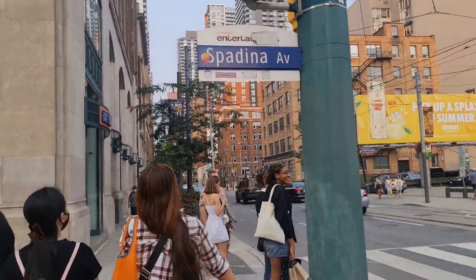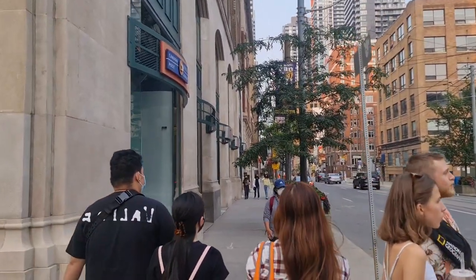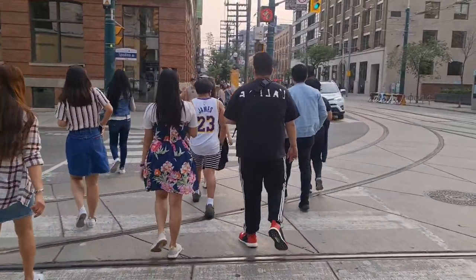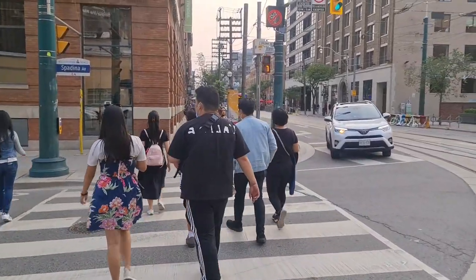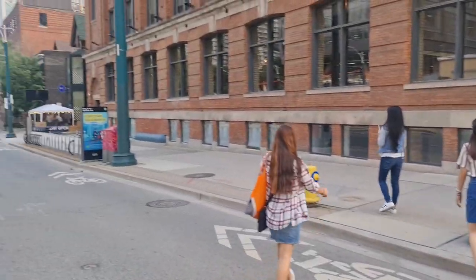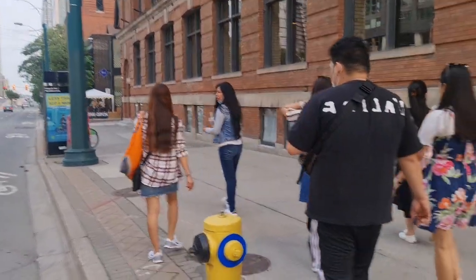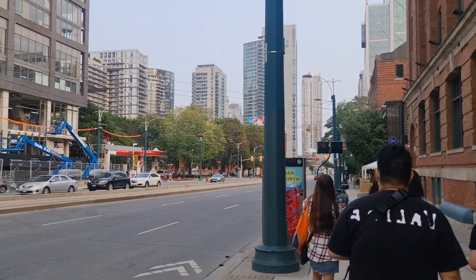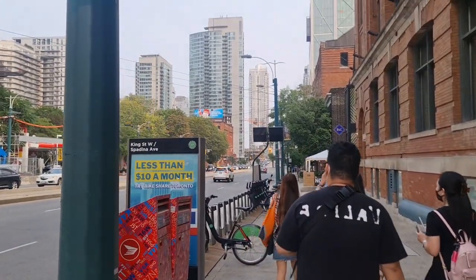Spadina Avenue. Crossing the street again. This is King and Spadina. We're gonna go to that side and look at the nice areas. We'll have a very good, nice view of the CN Tower.